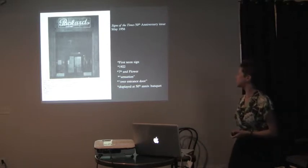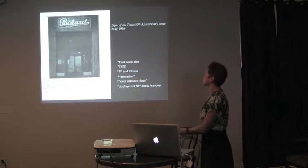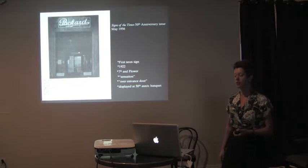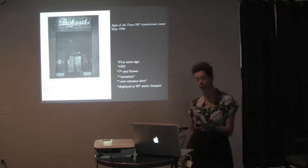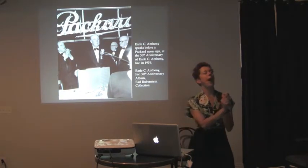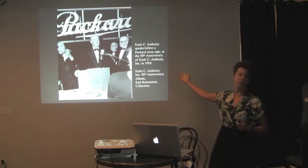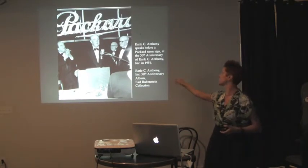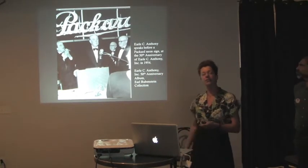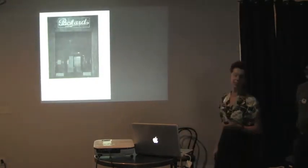they say that the sign was displayed at the 50th anniversary banquet. It says right here, Electrical Products Corporation displayed this sign at the banquet at the Beverly Hills Hotel for the 50th anniversary of Earl C. Anthony Packard. Well, actually, that might be true. There was a Packard sign hanging at the Beverly Hills Hotel on the occasion of the Earl C. Anthony Packard 50th anniversary. That's Mr. Anthony speaking, and obviously a Packard sign behind him. And if you look at the scale, it's possible that that's the same sign.